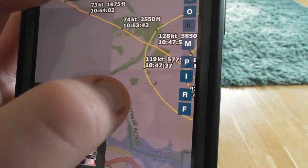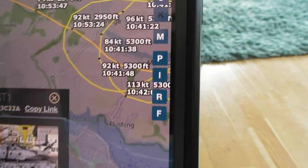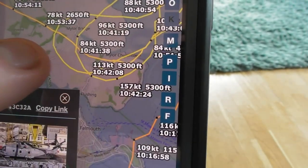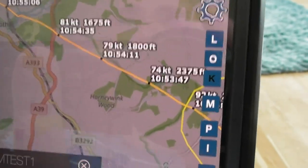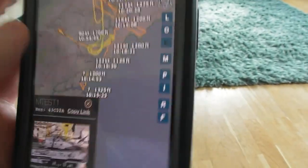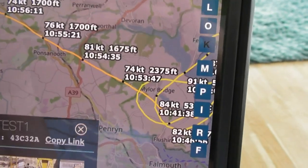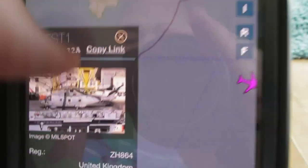From then, it just dropped, as we saw it dropping over just by Milo Bridge and Honey Wigwood National Trust. So technically it was somewhere around this area. From there it dropped down to about 1,700 feet, and at the moment it's still in training.